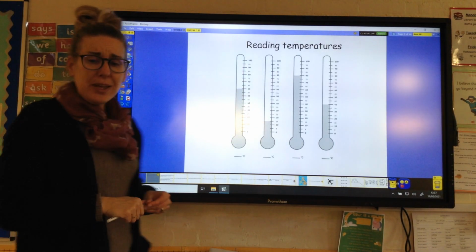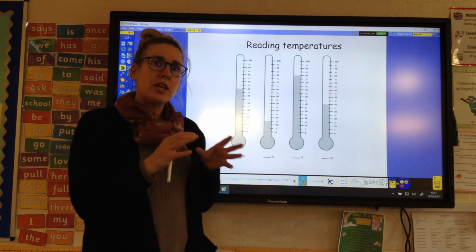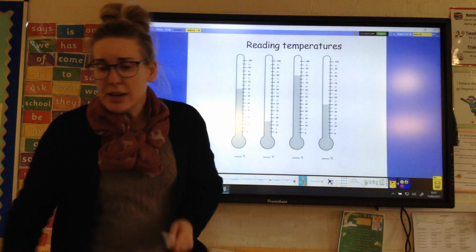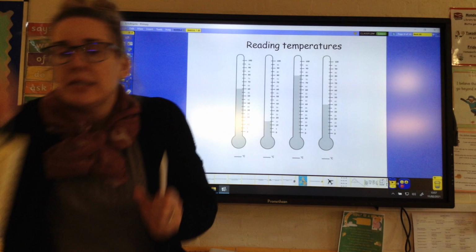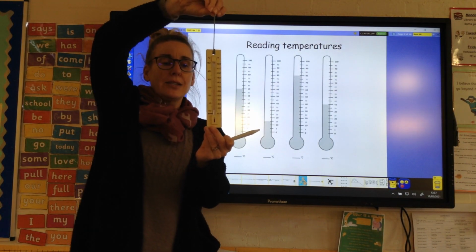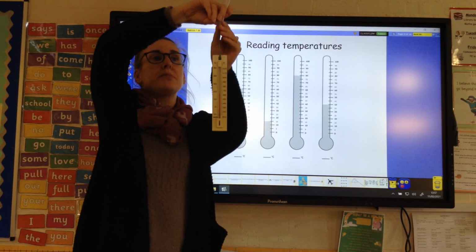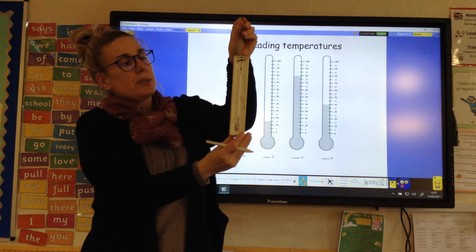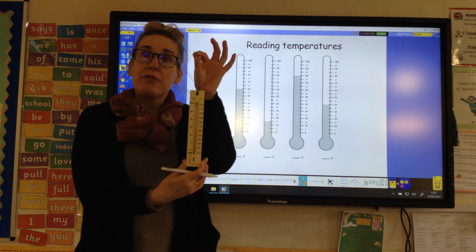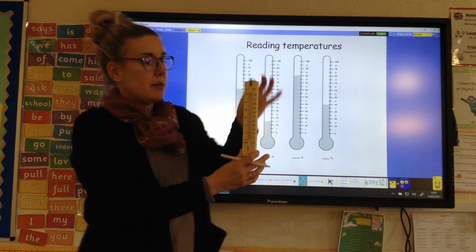Now, today we're thinking about temperature, and temperature is quite a strange thing, but we measure temperature with a thermometer. And in our classroom, we've usually got this little thermometer hanging up. I had to bring that round to red class. And a thermometer measures temperature, and the temperature that we tend to measure in is degrees Celsius. You often have on thermometers degrees Fahrenheit, but we don't tend to use that. We use degrees Celsius, okay?